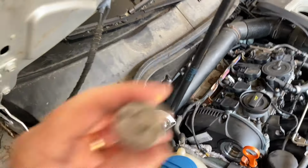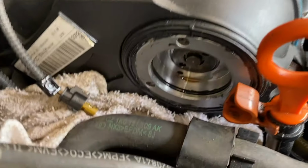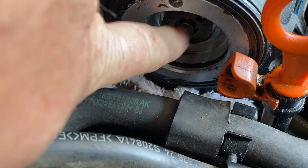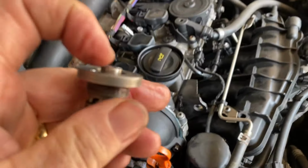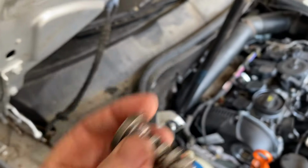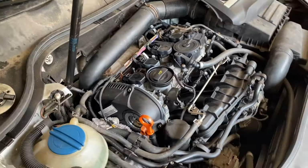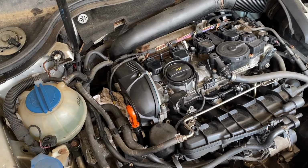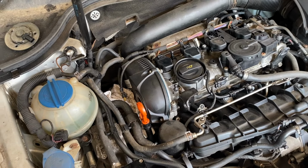All right, when this is broken like this, and look in here, this one's broken too. Yeah, that's supposed to be in. All right, they fail like crazy, okay? And for your specific model, they have one that covers, I think, from 2009 to 2018.